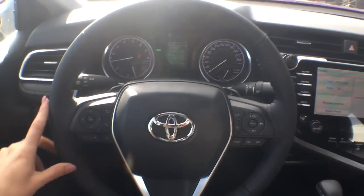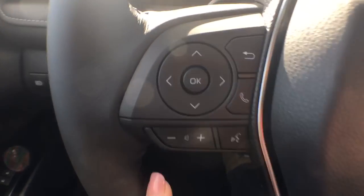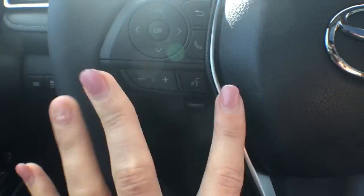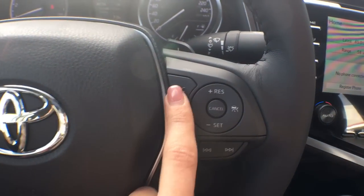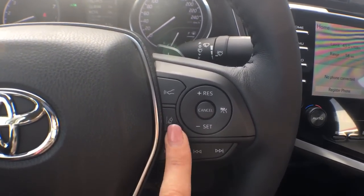Our steering wheel is a tilt and telescopic adjustable steering wheel. It is also leather wrapped and it's filled with controls. So all of these arrows here, as well as your back and your Bluetooth, are going to kind of control up there, as well as your multi-information display. You have your volume up and down. You have your voice recognition. On this side, these are also part of our Toyota Safety Sense. So we have our dynamic radar cruise control, and we also have our lane departure alert with steering assist.